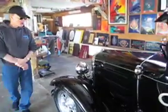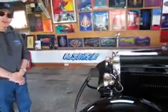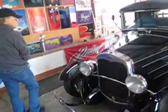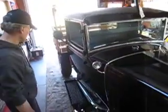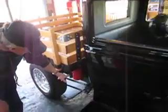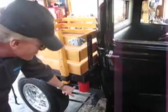It's been totally restored from the front end. Again, all original or reproduction Ford Model A parts to be totally authentic. The original mirrors for the truck, the original visor for the truck, the original cab for the truck. Here, original road flares. These are literally the original road flares that would have been used when the truck was a utility and service vehicle.